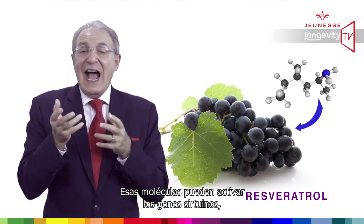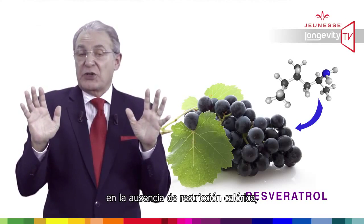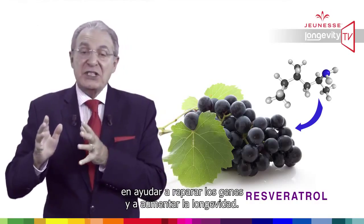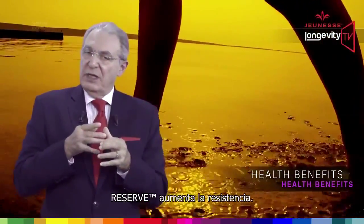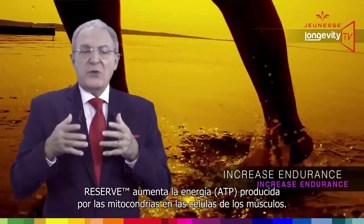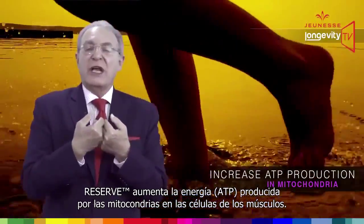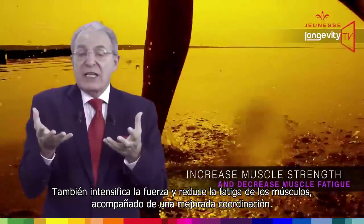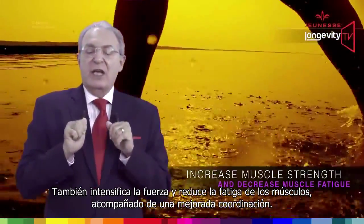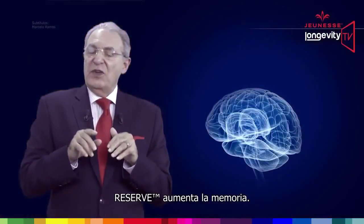Those molecules can activate the sirtuin gene in the absence of calorie restriction to help repairing genes and then increasing longevity. So what are the health benefits of Reserve? Reserve increases endurance. Reserve increases the number of energy producing mitochondria in muscle cells. It also enhances muscle strength and reduces muscle fatigue, along with improved coordination. Reserve enhances memory.